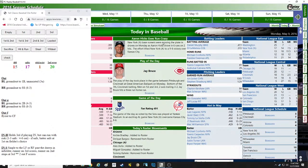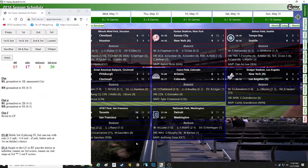Aaron Hicks goes run crazy. New York base runners were crossing the plate in droves on Monday as Aaron Hicks drove in 6 runs and 2 hits. As a matter of fact, let's look at our schedule. Oakland crushes Boston 8-1. Houston beats Cleveland 7-6. The Yankees beat Kansas City 9-6. Seattle beats Tampa Bay 9-3. Chicago White Sox 6-5 winners at Texas. Cincinnati beats Pittsburgh 7-3. Colorado blanks Arizona 4-0. The Dodgers take care of the Mets 4-2. Miami doubles up Milwaukee 4-2. Toronto blasts San Francisco in San Francisco 10-0. And Detroit pulls out a win in Washington 5-3.